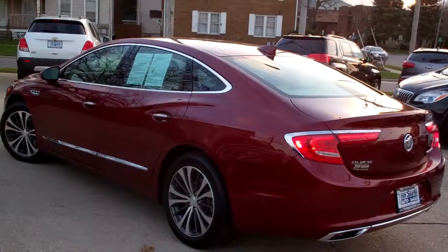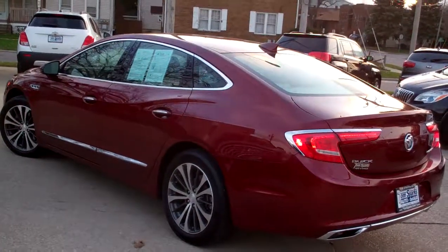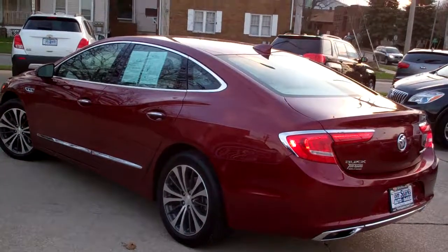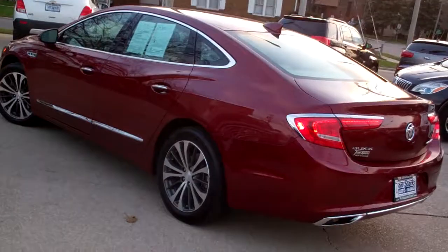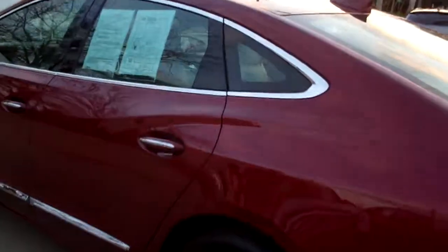Does have factory warranty left on it. And it's been checked out by our service department and inspected. So it's all set to go. Nice clean car. Front wheel drive, six cylinder. It's a good side here.